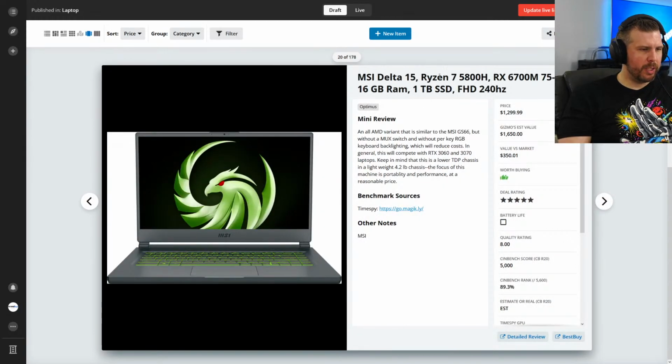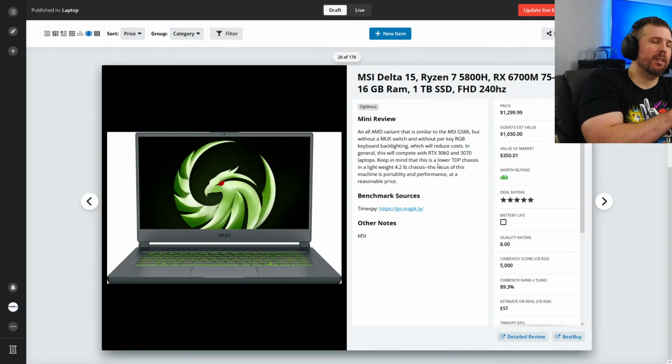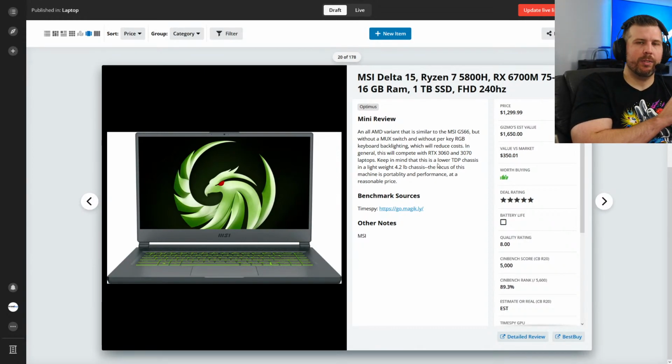Let's keep going. Delta 15, Ryzen 7 5800H, RX 6700M with 75 to 110 watts, 16 gigs of RAM, 1 terabyte SSD, full HD 240. This is a fully featured laptop with a very powerful GPU. So it's going to compete between an RTX 3060 and 3070 and primarily be competing with the 3070, especially in certain games that are more optimized for Radeon graphics cards, like in Red Dead Redemption, for example. You're going to see potentially even better performance out of this RX 6700M than an RTX 3070. So it just depends on the game, the game engine optimization and stuff like that.